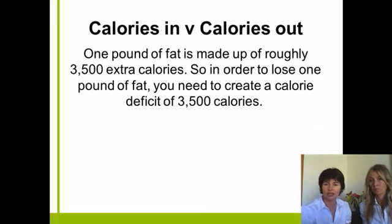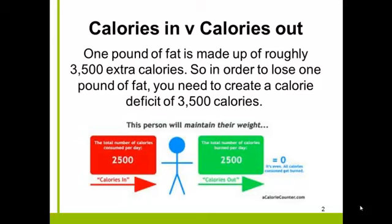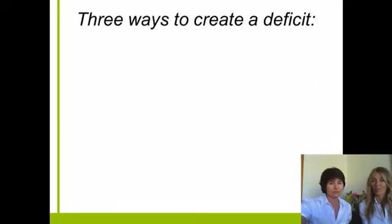But we're going to break that down for you in a very simple way to show you how you can do that really effectively. The example on the screen is a person that takes in about 2,500 calories a day, but they're only expending 2,500 calories a day. That's all your body needs. So because it's even, you're not gaining weight and you're not losing weight either. So when we're thinking about calories in, calories out, it's like a balance. You're trying to keep everything in balance, but if you want to lose weight, you're going to have to do something about it. So there are 3 ways to create a deficit.